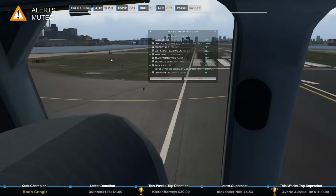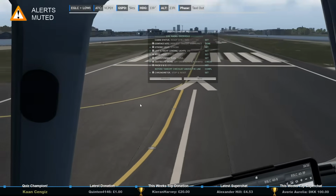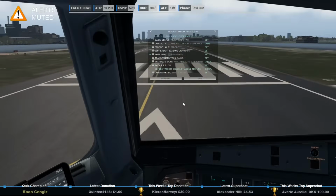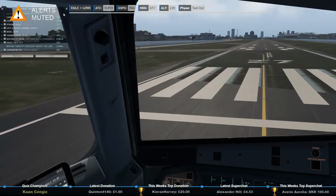Oh, well done, Orbex. We've got some hovering runway edge lighting by the looks of it. God, you do sit up much higher than the 737. You can even see it in this view. Right, there we go. So we're pointing in the right direction. Let's get rid of all this checklist, because we don't need that here.